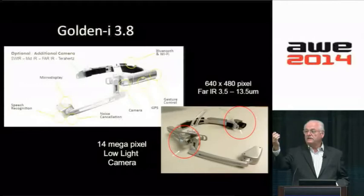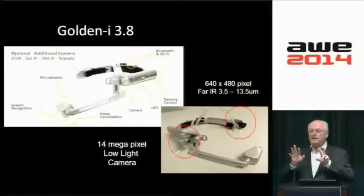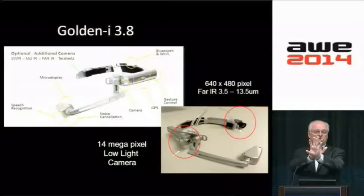It's military. It's available today. So you have the ability to see in other frequencies of electromagnetic energy beyond normal visible light. And you have the ability to be able to pair those up and fuse those images together. In this particular case, GoldenEye, this is a much earlier design.